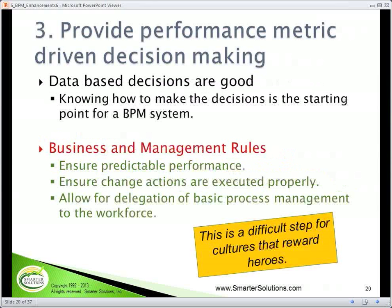Now, getting data is fine, but this section is really about the decisions from data. How do you put together the system to make the decisions? In BPM, they call it your business rules and your management rules. What's interesting is that everybody says we don't need to spend time on those, but surprisingly, that is one of the key points that we spend a lot of time putting together. These are the pieces of a BPM deployment that make sure everybody makes common decisions the same way. When you put them together, you get predictable performance. You don't have to micromanage. You can delegate more to your different organizations because if they follow the rules, they will get the right answer.